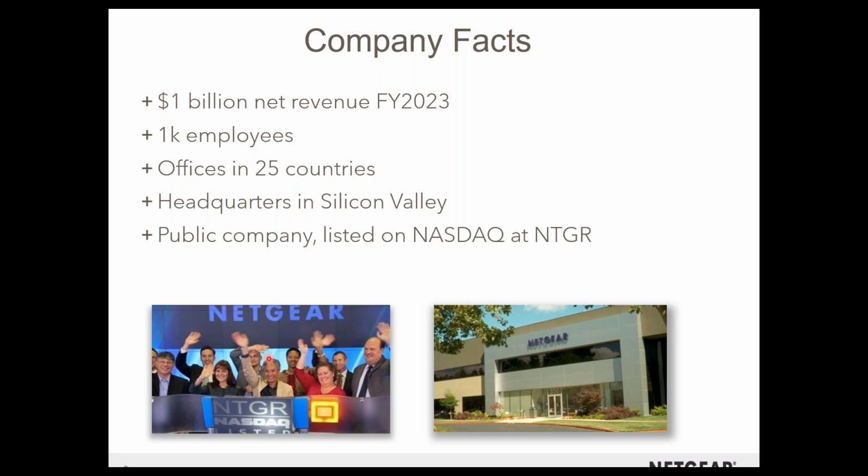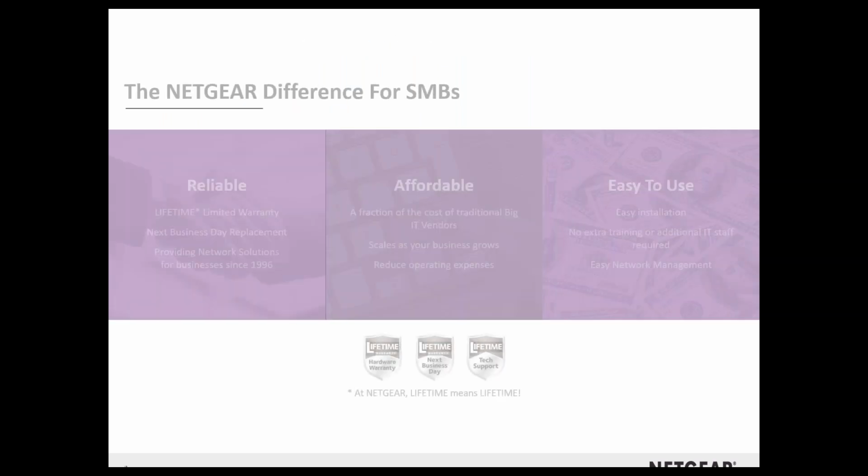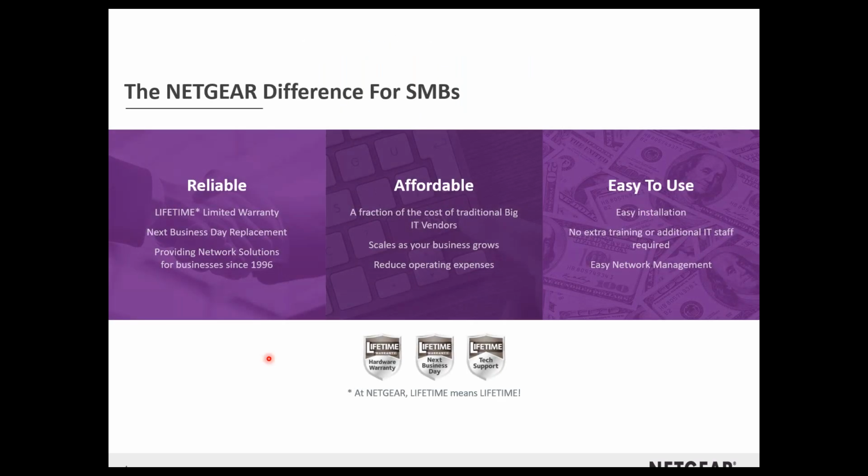When it comes to NETGEAR, a lot of questions get asked about what makes NETGEAR different. Why is it different from other competitors out there? We always say there are 3 things that NETGEAR wants to achieve with every product that we release. We want to be reliable, we want to be affordable, and we want to be easy to use.